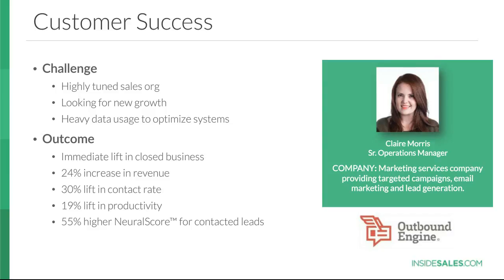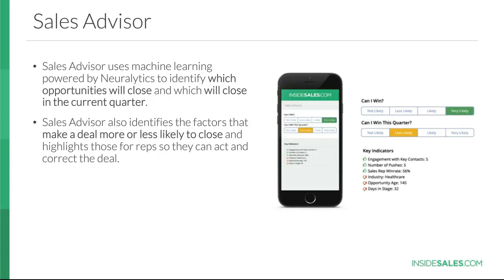So I want to transition now to talk about sales teams that may not have a high volume model. We have a predilection to talk about in the inside sales world about how our solution and how predictive scoring generally can help with high volume teams that use leads. I want to talk a little bit about Sales Advisor, which uses our same Neuralytics engine to, instead of identifying leads that are most likely to close in contact, identify opportunities that are most likely to close.